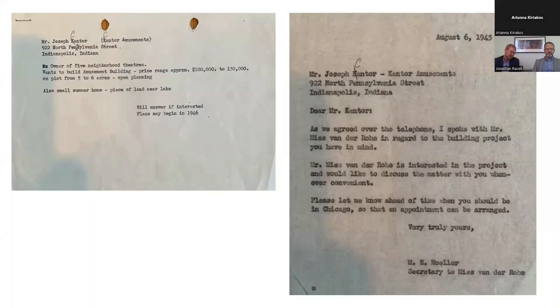He says, "Who do I want to design my projects?" Well, in 1945, he wants to call one of the world's greats, which all of you would know as Mies van der Rohe. And so he cold calls him. And these notes are from Mies's assistant, who takes a note from Joseph Cantor. In essence, you can see on the right, August 6, 1945, a date that lives in somewhat infamy because of the detonation of the nuclear bomb. And Cantor is already planning a new future for an entertainment district in Indianapolis.